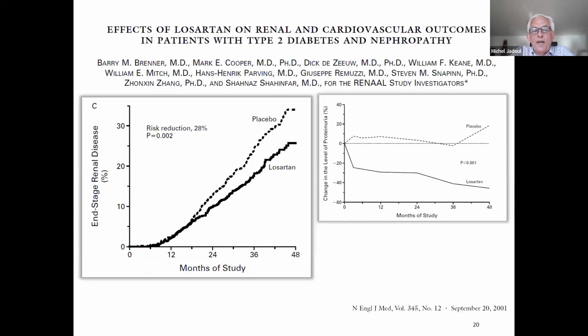Well, you will remember that the RENAAL trial from Barry Brenner 20 years ago in the New England Journal showed that losartan did better than placebo. That's well known to reduce the risk of end-stage kidney disease. And that is largely due to the fact that the losartan reduces, on the right-hand side, the proteinuria by some 40%, whereas the placebo did not change the proteinuria at all.